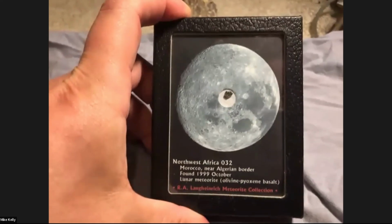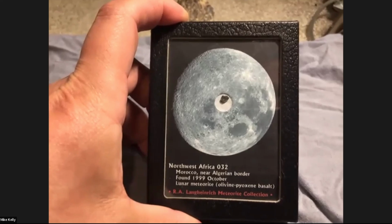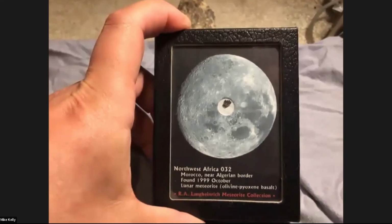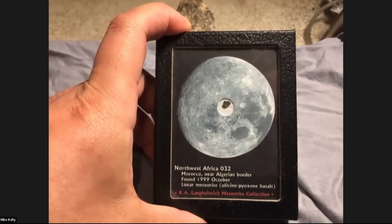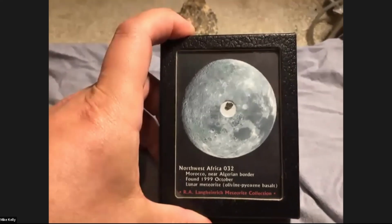And they did dating on it, and this is basically the youngest basalt that we have from the moon. Wow. Yep, and it does have a couple pairings out there now, but 032 was the original. Yeah, and a very, very early NWA. Wow. Dang. Well, that's awesome, man.